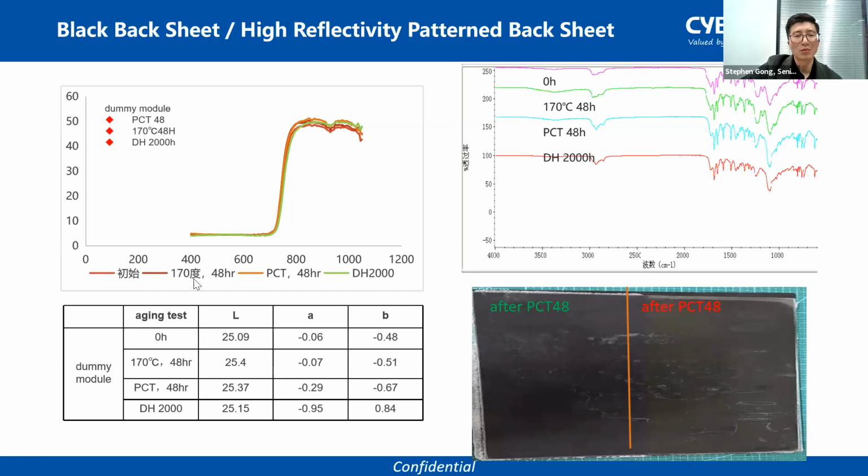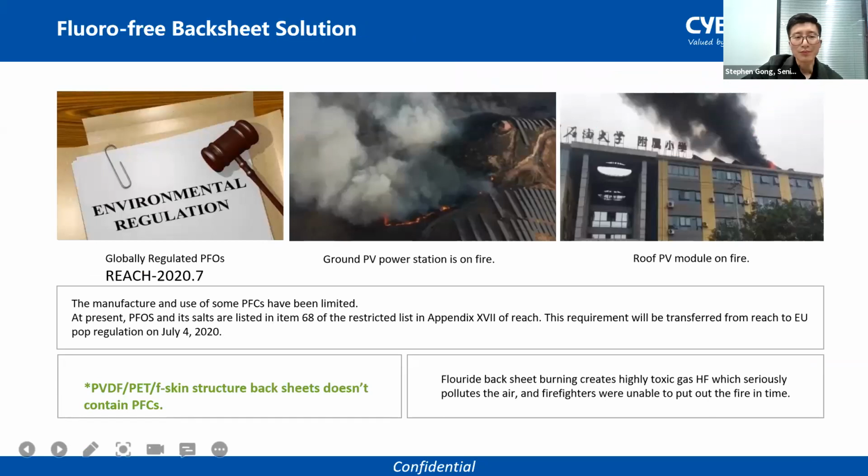Another topic is always fluoro or non-fluoro. They reached 2020.7 and banned PFOS, and its salts are also listed for electronics. You know, fluoropolymers have an issue of burning that creates toxic gas like HF. This is serious pollution to the air, and also when a fire happens, the firefighters were not able to put out the fire in time.